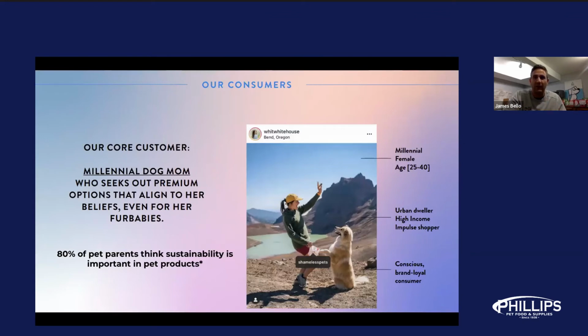And then finally, walking through who our consumer is, and really thinking broadly for you guys on who that sustainable consumer is. What we have found is we talk to her as the millennial dog mom, and really it's through humanization. She's really treating her pets just like her babies, making sure that whatever she's putting in her body, whatever beliefs she cares about, is what she's transposing to her pet. So you can see, female, more millennial, coming from an urban setting, higher income, and also really conscious, like I talked about, making sure that whatever she's doing for herself or her children, from a cause-related standpoint, she's doing that with her pet as well.